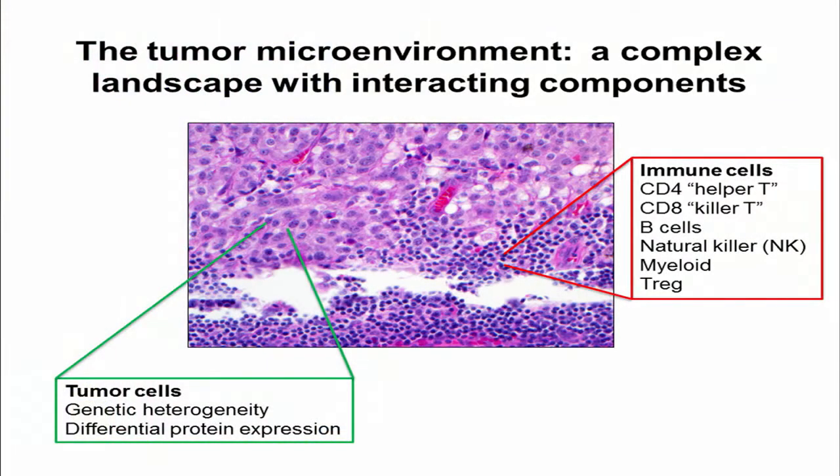So the tumor microenvironment is complex. There are many interacting elements. You heard about this earlier this morning. On the one hand, there are tumor cells that have genetic heterogeneity and differential protein expression. On the other hand, there are very complex immune infiltrates with a variety of different T cell subsets, B cells, natural killer cells, and regulatory cells.